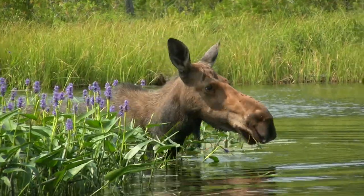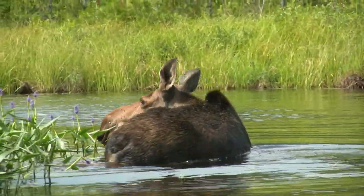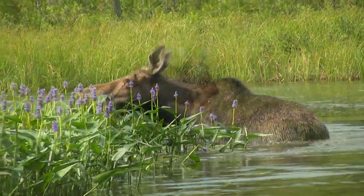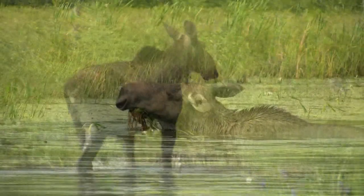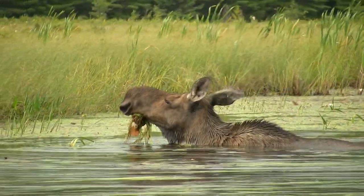The animal you're most likely to see in Algonquin Provincial Park is the moose, often seen feeding on aquatic vegetation in rivers, ponds, and along the shores of lakes. It's estimated that there are between 3,000 and 4,000 of these large animals within the park boundaries, so your chances of coming across one are quite good.